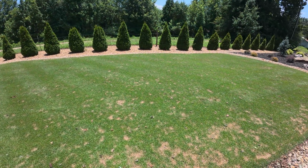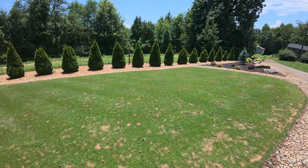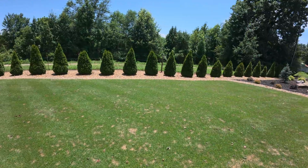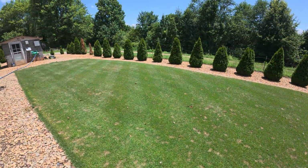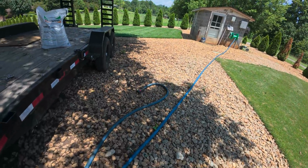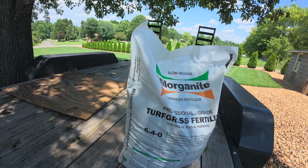God, I hate the way that looks. That is absolutely pitiful, and that's totally on me right there. I should have been doing soil applications, and I should have been doing foliar applications for dollar spot. So that's a real pisser right there. So what I am going to do, and I have never used this product, I have absolutely nothing against it.